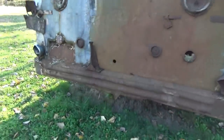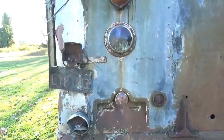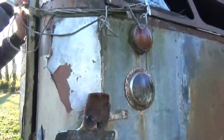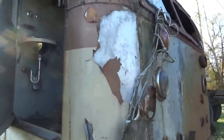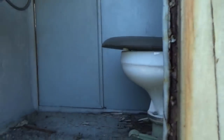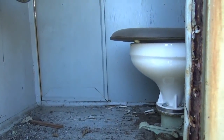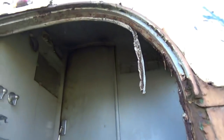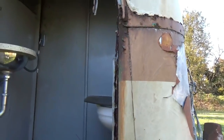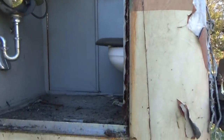Still got its California black plates on it. Look what it says. And there's the little bathroom. It's a little cramped, but there's a door right there that goes into the inside. That's different than what I was just looking at, isn't it? What was I looking at over there? Was that this? Yeah. Yep.